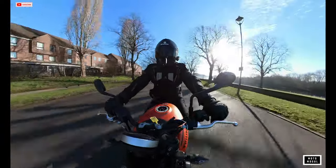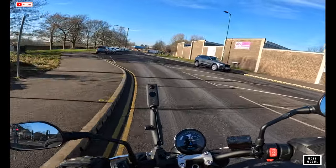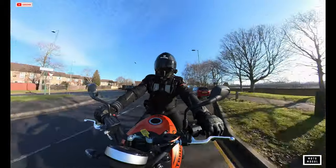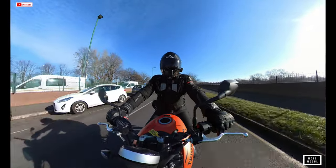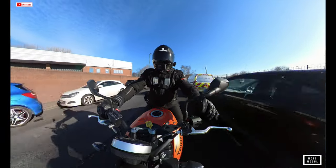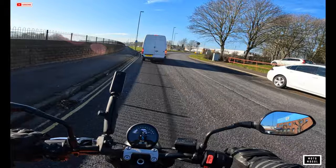So we're going to do a few roads that are a little bit faster, see what it's like on the open roads. I have a feeling that because of the way the engine's been set up, it will run out of puff at higher speeds, because it all feels pretty low down. So that's got to be at the expense of something, hasn't it?